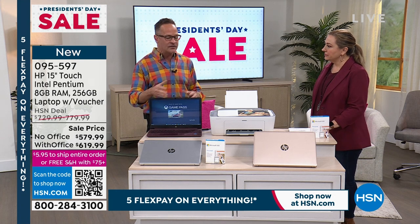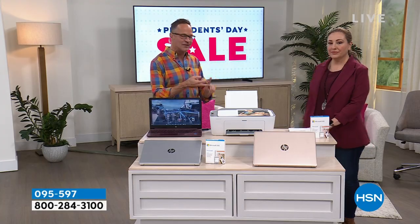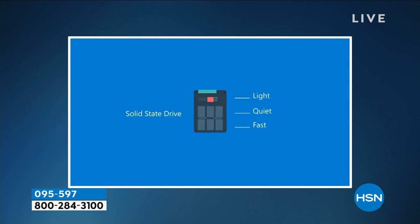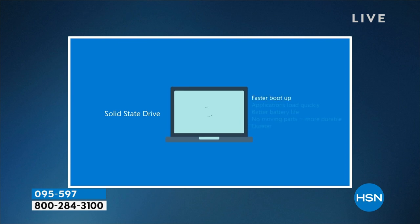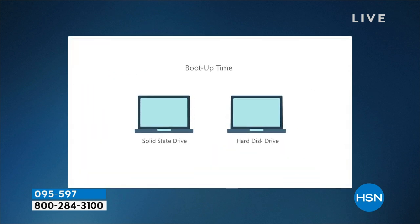But solid state means there's no moving parts, and no moving parts means there's no movement. No movement means there's no heat. Your computer stays nice and cool to the touch on the bottom. The keys, again, specifically, your computer is lighter, weighs 3.8 pounds. It is quieter, and it is faster. Lighter, quieter, and faster. It has a faster boot up and shutdown. Your applications load more quickly. Better battery life, so about an 8.5 hour battery life. There's no moving parts. It's more durable, and it's quieter. All of those things are things that we certainly want in our laptop.